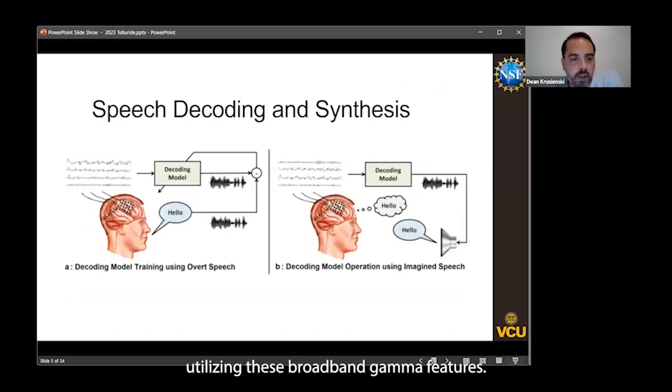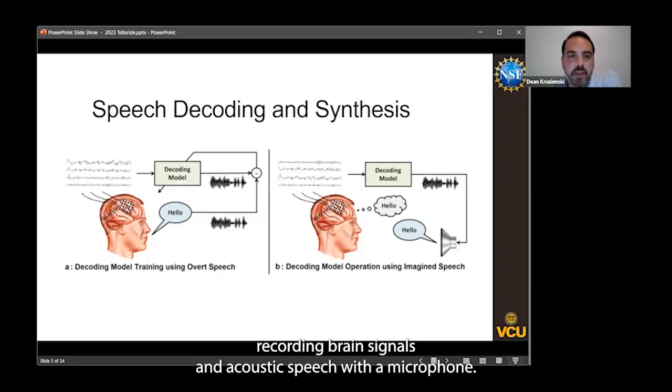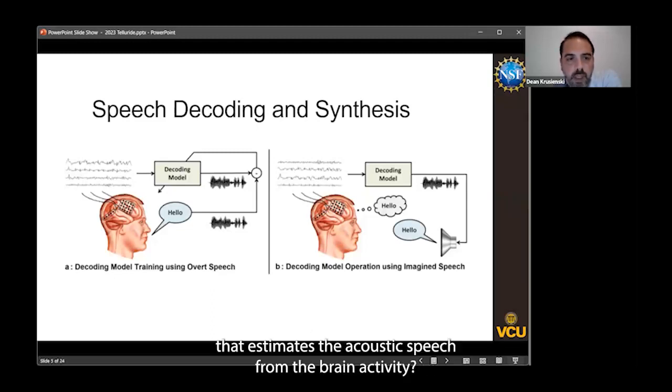What we and others do is attempt to use these features for looking at speech activity in the brain. Ultimately, what we're trying to do is develop a speech BCI or a speech neuroprosthesis. The logical way to start to develop such a model is what you see on the left, right? We're simultaneously recording brain signals and acoustic speech with a microphone, so we have access to these synchronized signals. Can we develop a decoding model that estimates the acoustic speech from the brain activity?